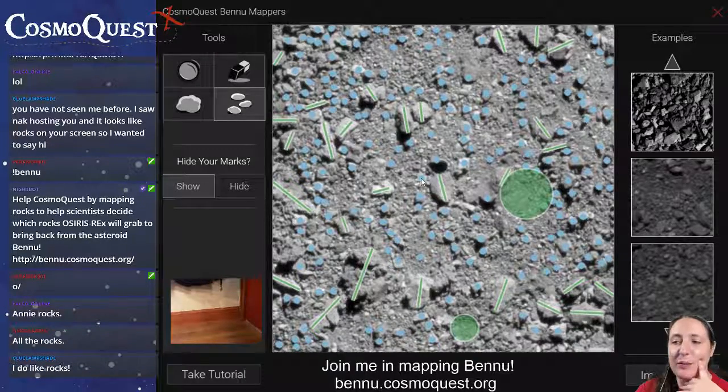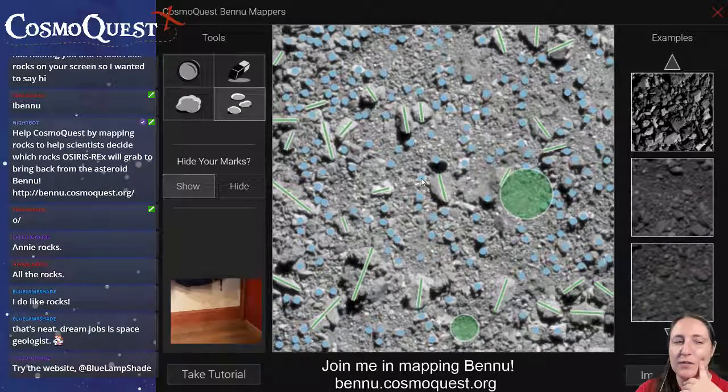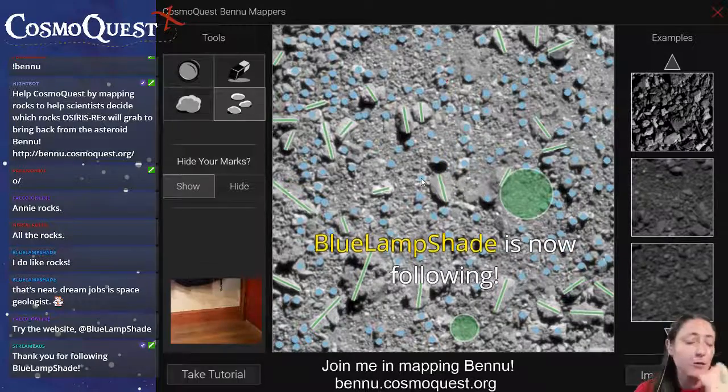So each one of these images is 22.5 meters by 22.5 meters, and it's 5 centimeters a pixel. So, oh, thanks for the follow.